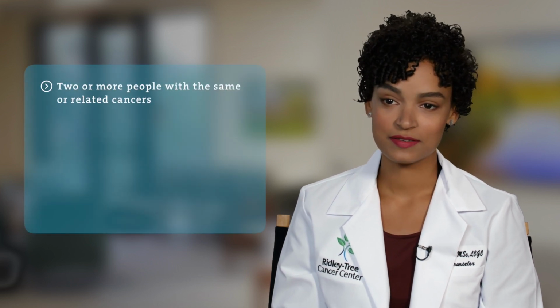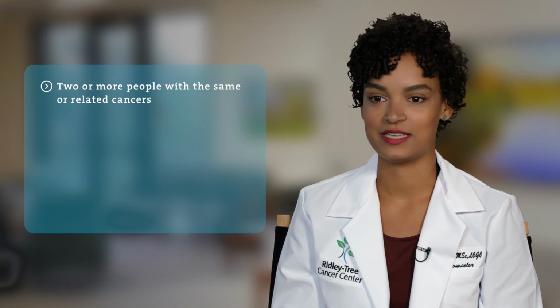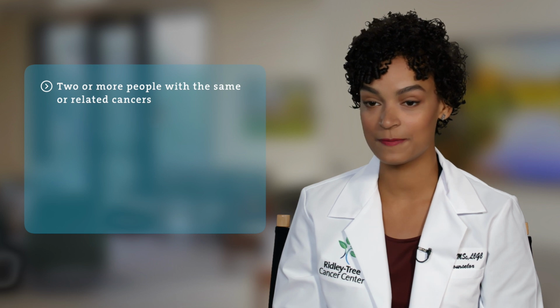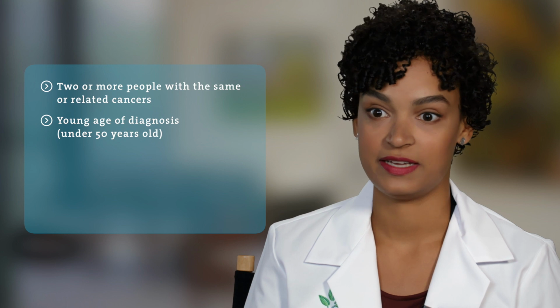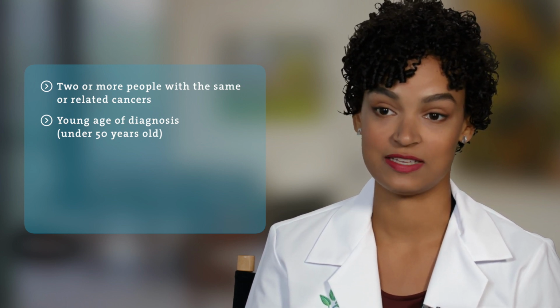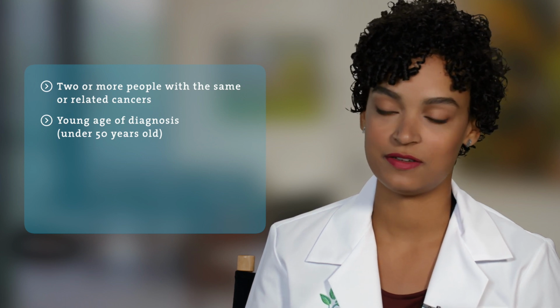So there are certain features that we look for when we take a patient's family history. There's a few clues that can help give us an idea if hereditary cancer might be a possibility. So we look to see if there are 2 or more people that are closely related with the same types of cancers or cancers that come together. For example, 2 people with colon cancer or colon and endometrial cancer together. We also look to see if there's young ages of diagnosis. So for certain cancers, being diagnosed under the age of 50 can act as a clue for hereditary cancer just because they're less common under the age of 50.